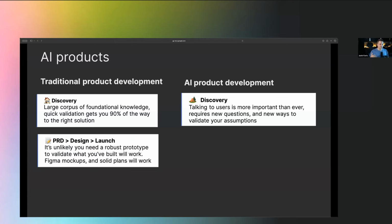The next one is around how you build stuff. In the past, it's unlikely you would need a really robust prototype to validate an idea. Usually you can get by with a pretty good PRD, some Figma mockups, a solid plan and an Epic or something like that, and you're off to the races.